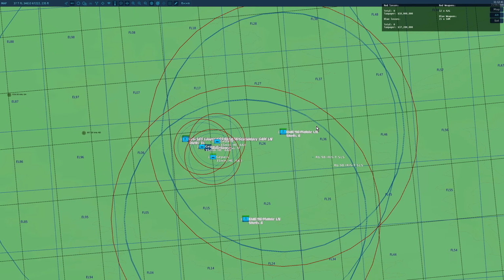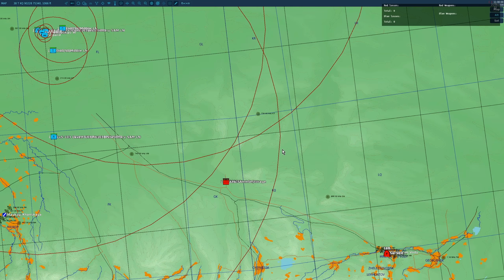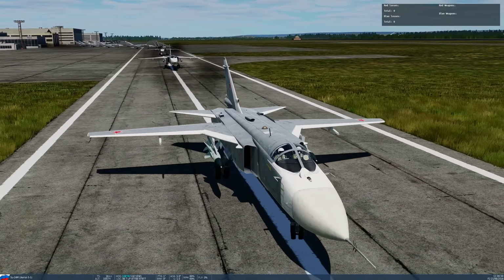Right, now we're going to try the full multi-billion-dollar Russian SEAD attack. All right, Simba, unpause server, please. Let's get this show on the road. Stage 1, Su-24s.